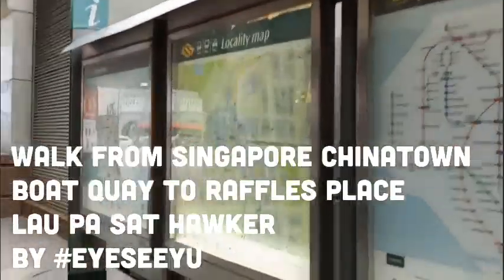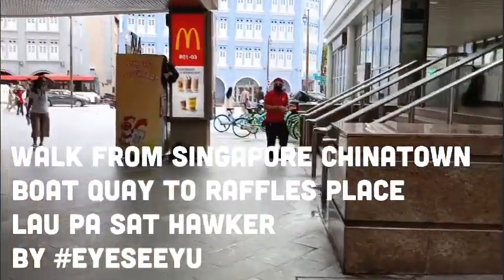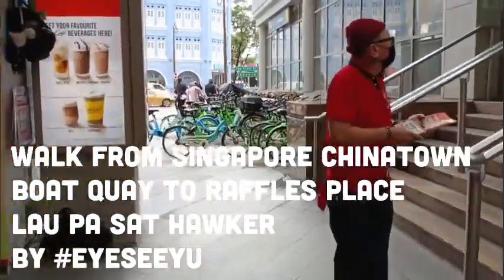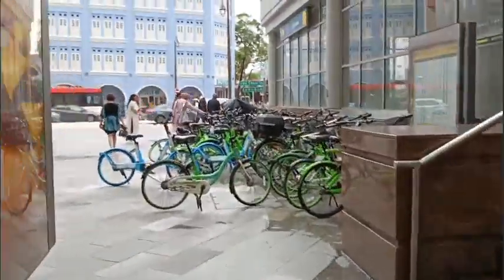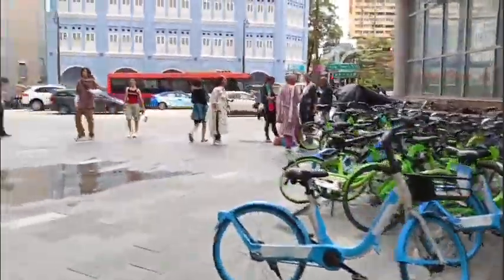Today, we are in Singapore, and we are going to explore Chinatown, and we will walk to Boat Quay, and all the way to have dinner at Lau Pa Sat Hawker Center.